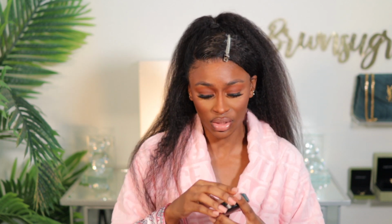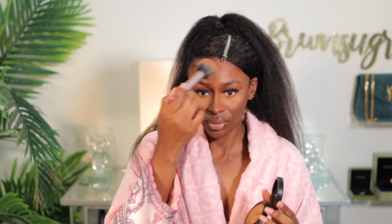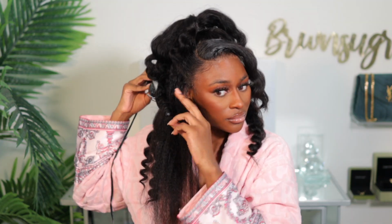And then to set my face overall, I'm going to go in with my MAC Mineralized Skin Finish. This one is in the shade Dark Deepest. I'm going to be using this bigger, fluffier Real Techniques brush, and I'm just going to lightly set my entire face. Off camera, I'm going to go in with my mascara and then my Charlotte Tilbury setting spray. Let that dry down, and then that'll be it.